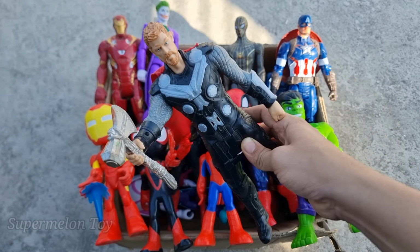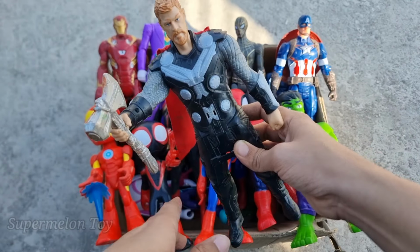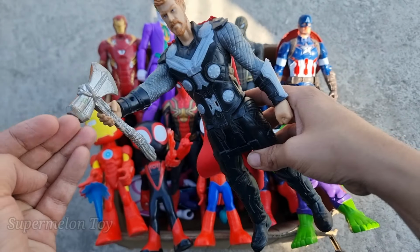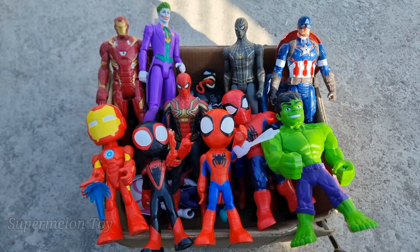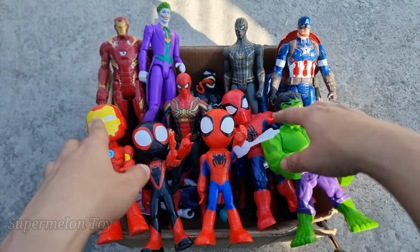Wow, guys, a Thor looking super strong, guys. He's one of the most strongest Avengers out there, guys. He's so cool. Look at the red cape and vest, such a heavy hammer, guys. He's so cool. Wow, amazing. Now guys, let's pick another one.